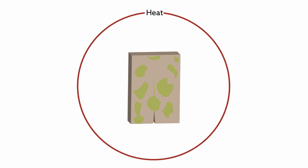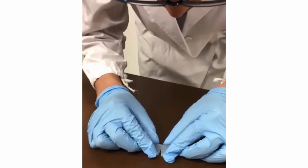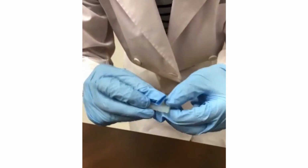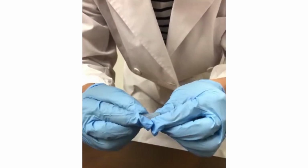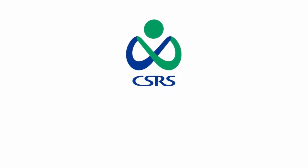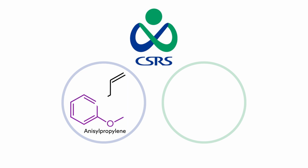On top of that, repair often requires an external source of energy, typically in the form of heat, light, or pressure. These new self-healing polymers are much simpler to produce from relatively cheap starting materials and need only time to sew themselves back up. Developed by a group of researchers from RIKEN Center for Sustainable Resource Science, the base material features two components: bulky anisylpropylene mixed with ethylene, the sweet gas that triggers fruit to ripen.